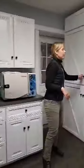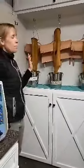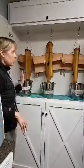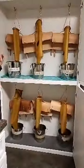And then over here, each stallion has their own AV jacket and their own wash bucket, so we don't cross-contaminate everything. We try to keep everything as separate as possible. So all 6 stallions have all of their own gear.